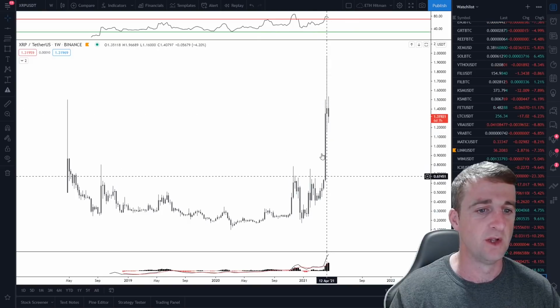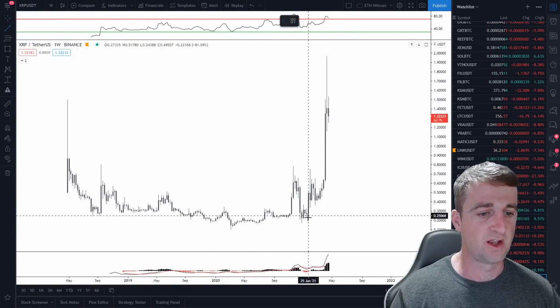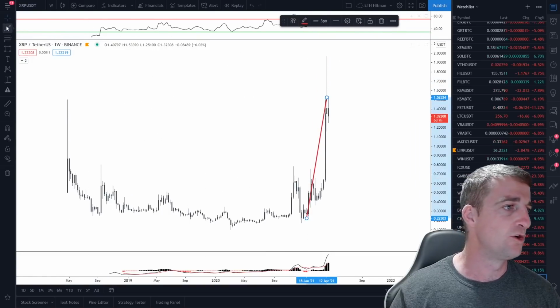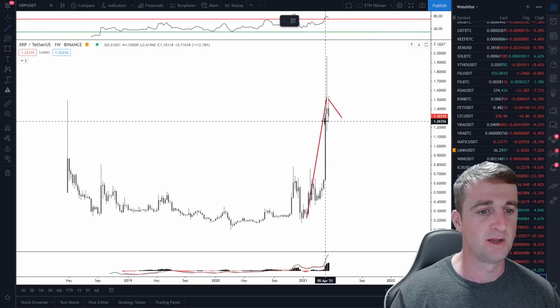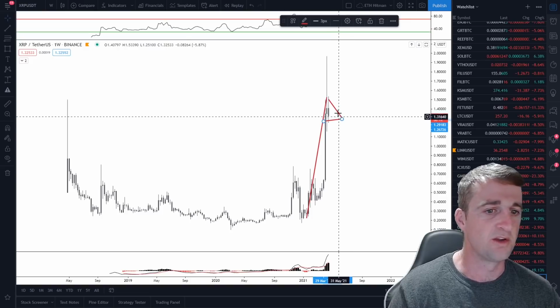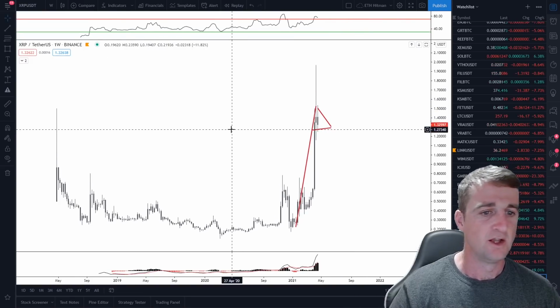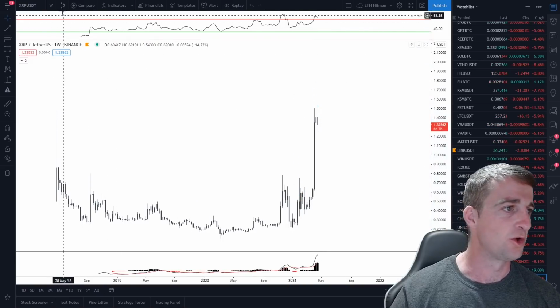We could even be forming a potential bull flag here if we just draw that on now. If you take it from the bottom here to the top, we could have a potential bull flag forming. It isn't yet to happen, but potentially we could push along sideways for a few weeks now before we do break to the upside. So currently the weekly time frame, in my opinion, is looking very bullish.